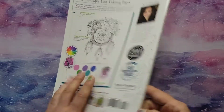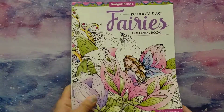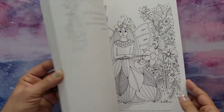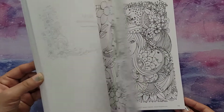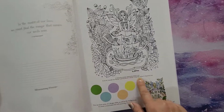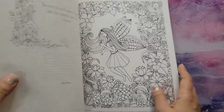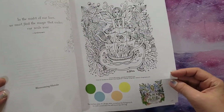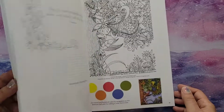Nice. Then we have Fairies and Flowers. And they have the little color palettes. It looks like, oh, that's interesting. I didn't even notice that. It's perforated over here so you can take it out for reference. That's interesting.